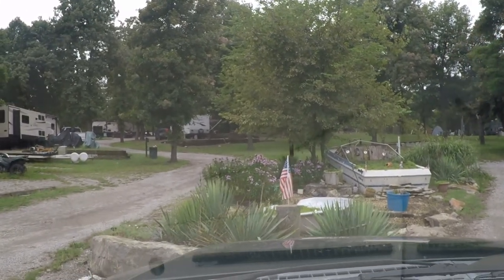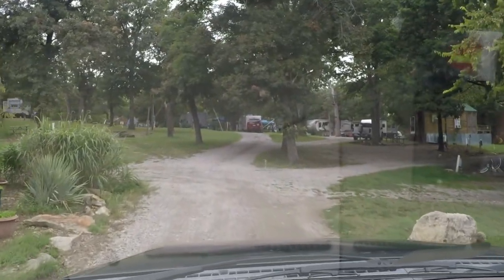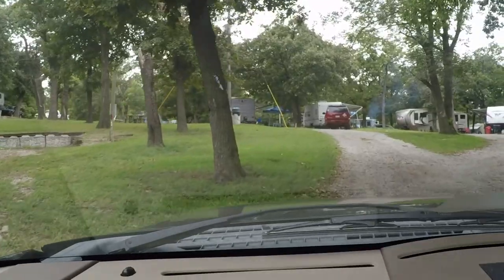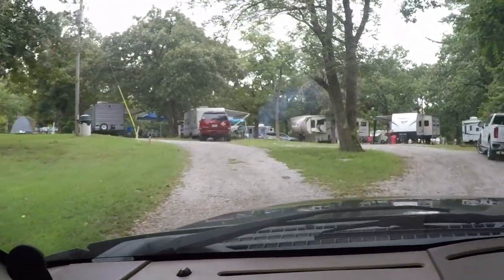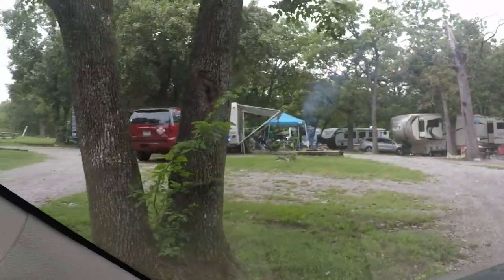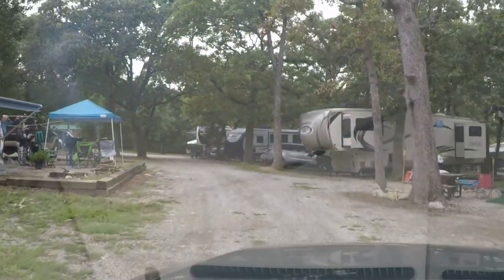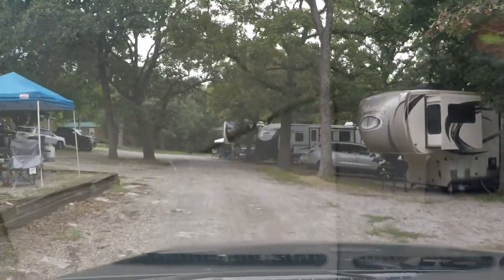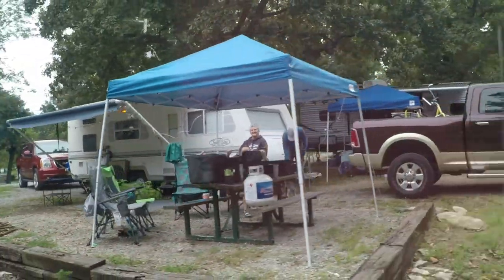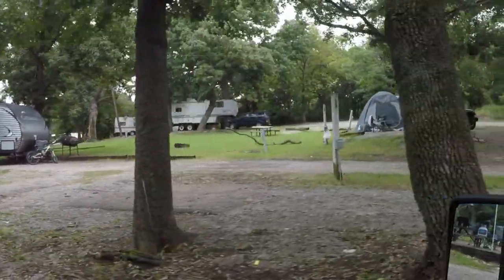As you come into the RV park, our first impression was that it looked like it needed some maintenance, a little bit run down. But it is very well shaded, so a lot of the sites are shaded. The one thing about the RV park is that a lot of the units are kind of close together, close to the campers and to the neighbors and whatnot.